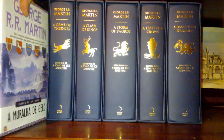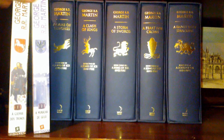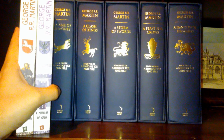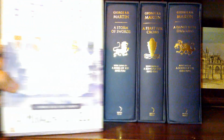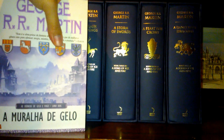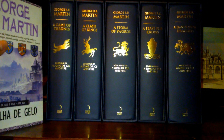This one is The Ice Wall, which is referring obviously to the wall. What happens is that each of these in Portuguese costs around 17 euros each, and they are paperback, as you can see. They are not even hardcover, so I was paying much more for inferior quality books. They have nice covers, sure they have. These have always nice illustrations, but it's not worth the price they're asking. Also, the translation is mediocre at best. So I rather not read.